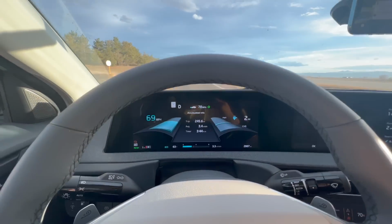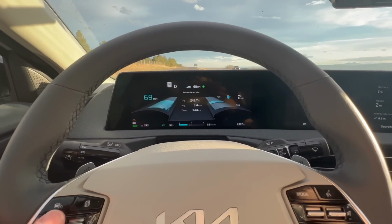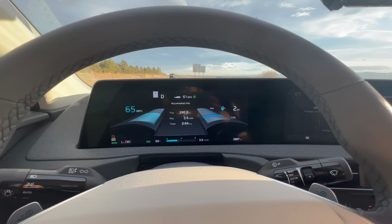Let's hope we can go a little bit below 0, because I think we're more than a couple miles away from the charger, but hey, that's all about the fun. I think we'll back it down now to about 60 miles an hour, just so we don't pull that much voltage out of the pack.